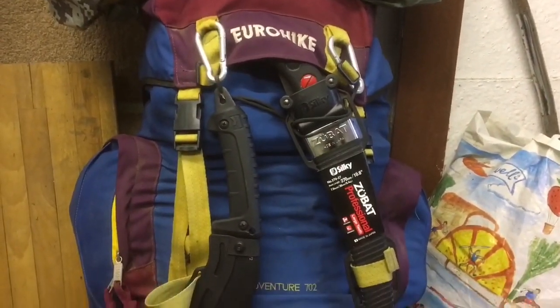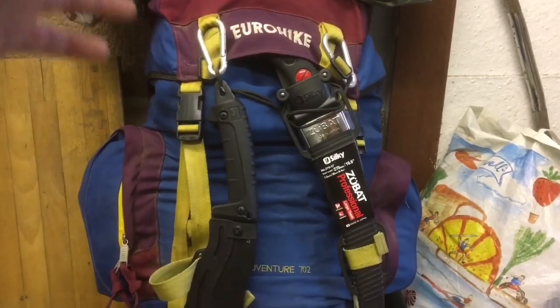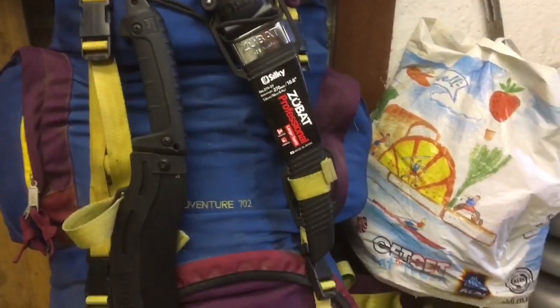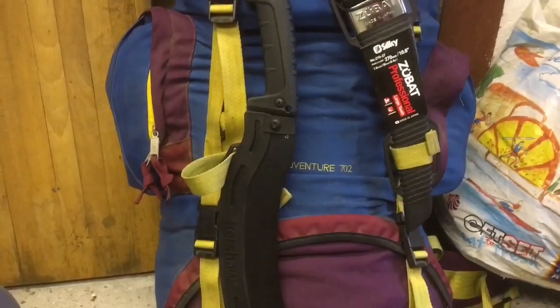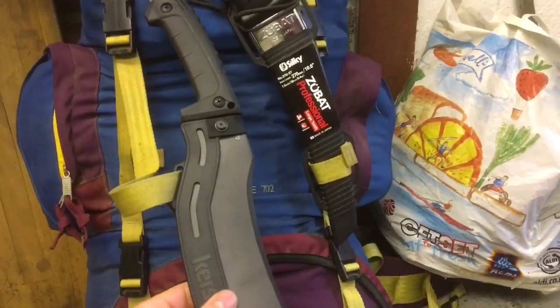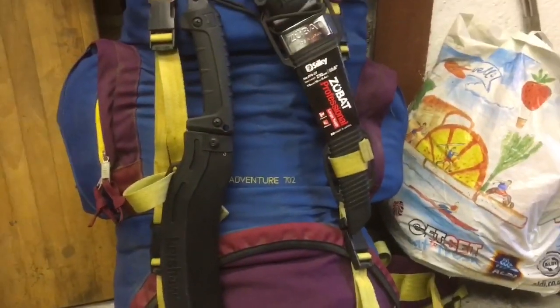I've always been a big fan of the Bahco Laplander, as you all know, but this way surpasses it. Brilliant bit of kit. Highly recommend the Zubat. Not cheap, but worth getting, in my opinion. And the Kershaw Camp 12 or 14, whichever one it was, can't remember now. Do recommend that. Good all-round utility tool, that.